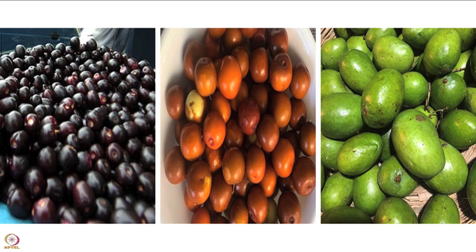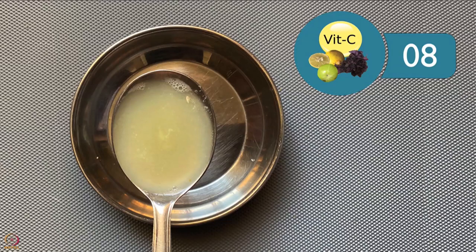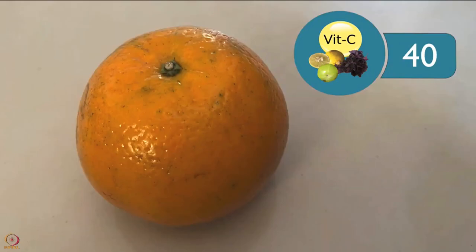Other examples are Bengal currant, Indian jujube, and raw mango. Fruits like oranges, lemons, and sweet limes are also good sources. One tablespoon of lemon juice has approximately 8 mg of vitamin C. One medium orange has about 40 mg.